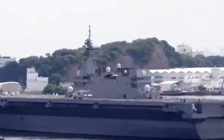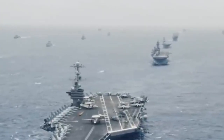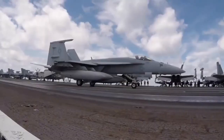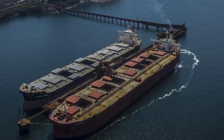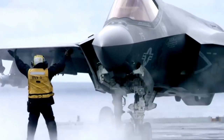The AAG system is a significant improvement over the previous arresting gear system used on Nimitz class carriers. The new system utilizes water twisters, also known as jet deflection systems, to slow down and stop aircraft as they land on the flight deck. These water twisters are located at the aft end of the flight deck and work by deflecting high-pressure water jets upward, creating a water cushion that the aircraft's tailhook can engage with to slow down and stop the aircraft.